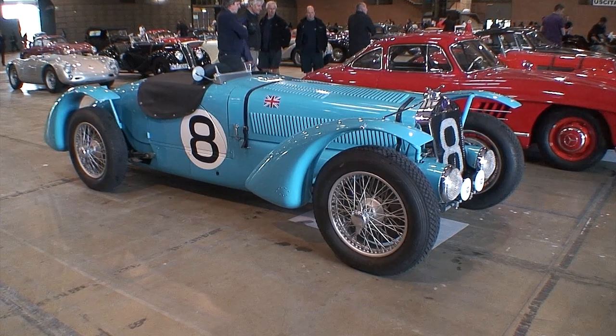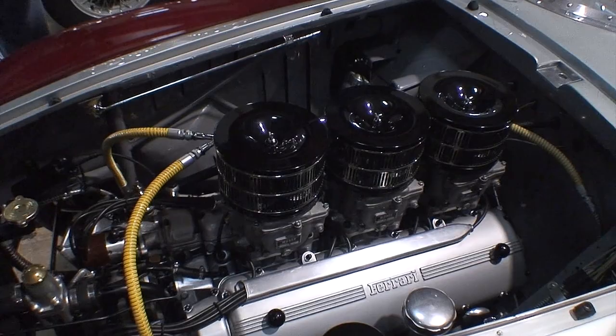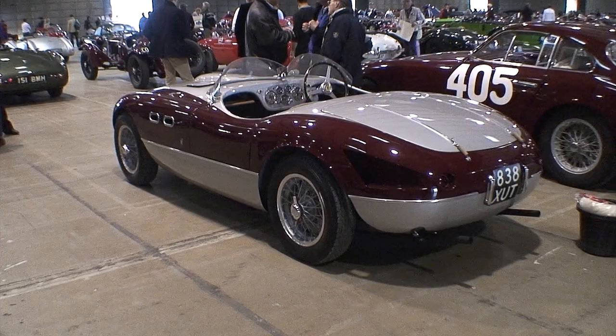Here's the Ferrari that was stolen in the year 2000, the Mille Miglia. It's all been brought back. It's a 340 MM. It's really great to see this car again.